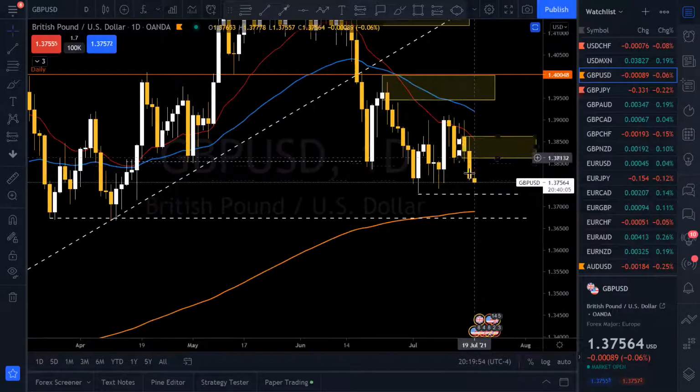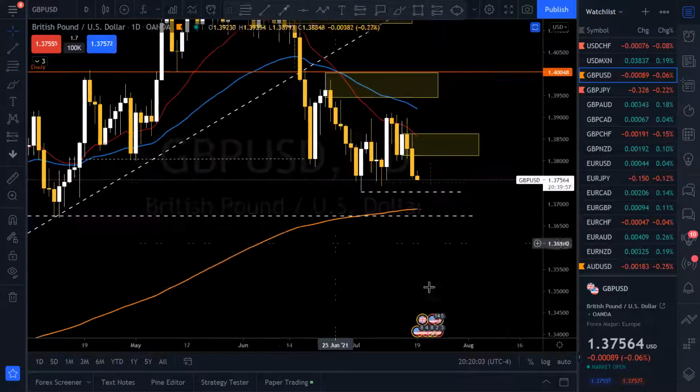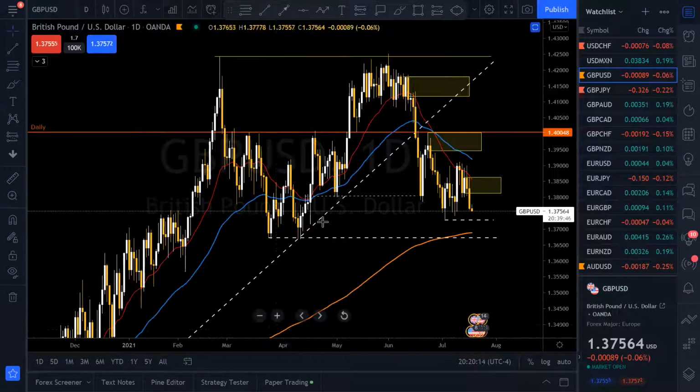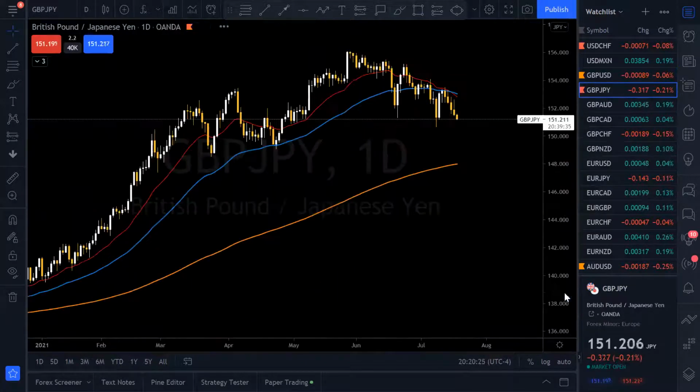But I like this to the short side. All right, as long as we're making new lows, I like this to the short side. As soon as we start breaking short-term highs, then I want to be looking more towards a bullish GU market. Right now, I'm bearish. This structure looks bearish to me. This retest, the breaking of the lows here, all of that looks very bearish to me, and I'm going with what I'm looking at in front of me.